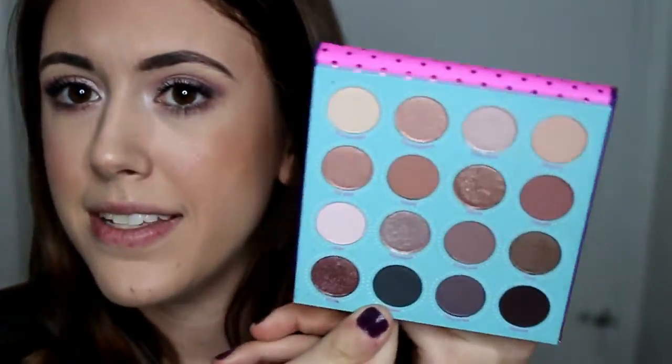And then for my eyes, I used the Colourpop Fame palette. This is quickly becoming one of my favorite palettes ever. Definitely my favorite cool tone palette. It just has all of the cooler rosy tones that you could ever need in your life. So I used that. And then I have the Milk Kush mascara on my lashes. And yeah, so we are ready for lips.